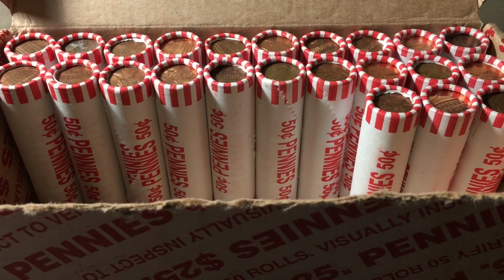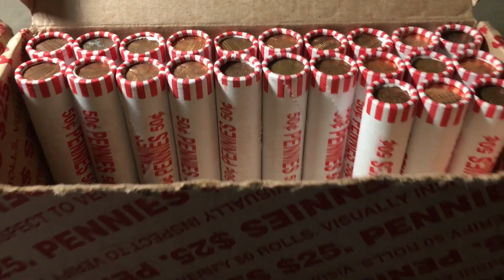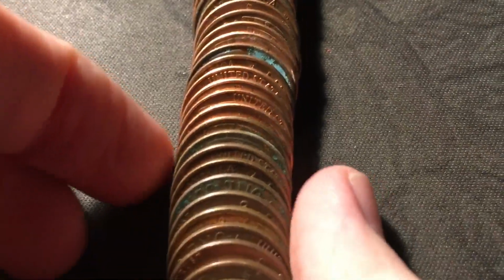Just opened the next roll. We're going to have 2 rolls in a row with a wheat cent in this box because I did just open this roll, and I do see the edge of another wheat cent right there. Barely caught it because it's corroded, but it still is going to be wheat cent number 5. And it is a 1950 out of Denver.